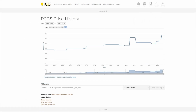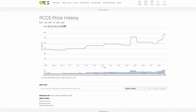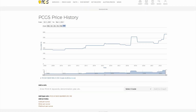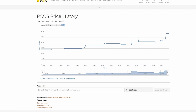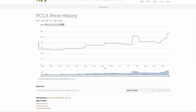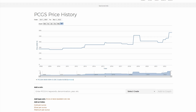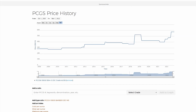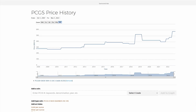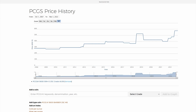If I go to the price history page, and I increase this to the entire run, they only go from about 2007 through current time, and what you see here is a steady appreciation of value on this coin. That is always a really good sign because they're not making any more of them, of course. At the time that I purchased this, it was worth around $400 or $425, and since then it's gone up pretty steeply. Now, is it always going to stay up there? Not necessarily, but I don't see any reason that this coin wouldn't continue to appreciate over the next several decades, which makes it a pretty good investment as well as just a beautiful coin to own.